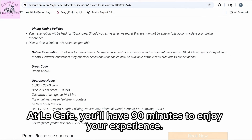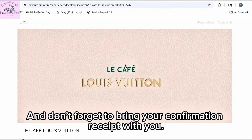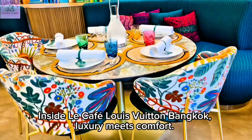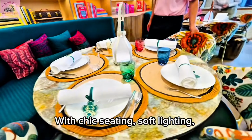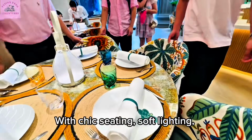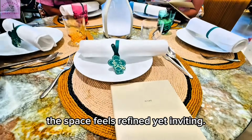At Le Café, you'll have 90 minutes to enjoy your experience. And don't forget to bring your confirmation receipt with you. Inside Le Café Louis Vuitton Bangkok, luxury meets comfort. With chic seating, soft lighting, and elegant details, the space feels refined yet inviting.